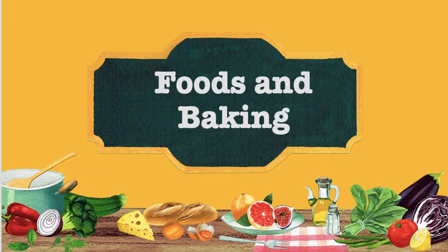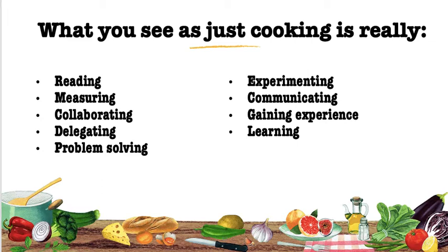Foods and baking. What you see is just cooking is really reading, measuring, collaborating, delegating, problem solving, experimenting, communicating, gaining experience, and learning.